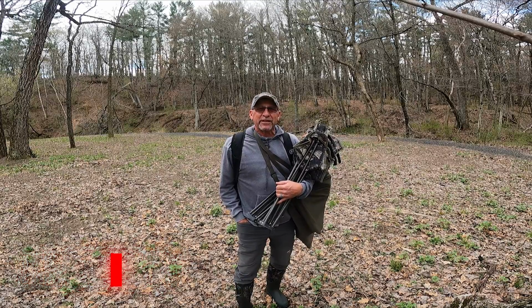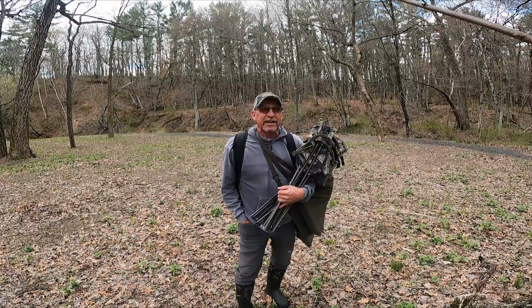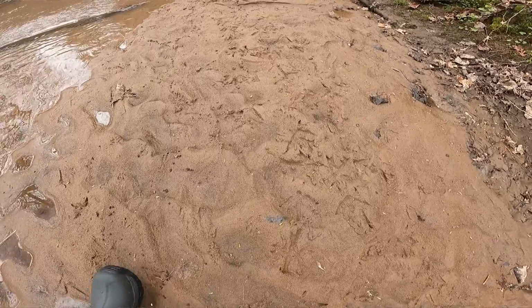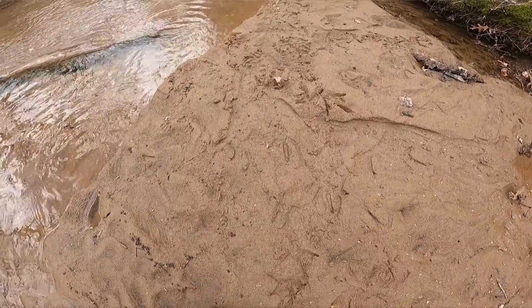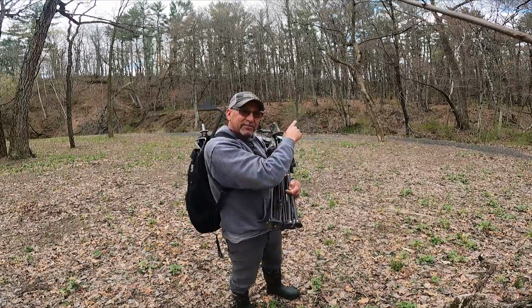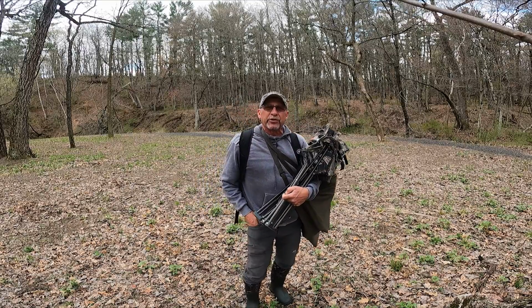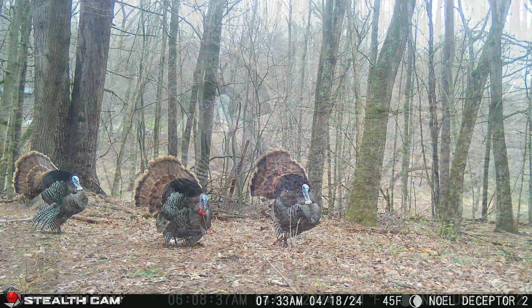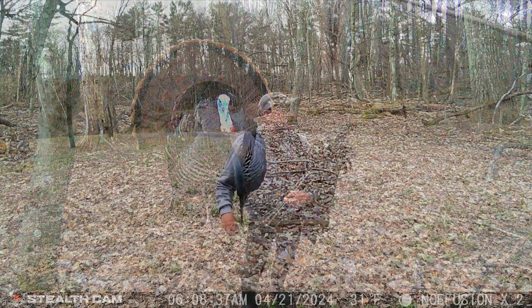And luckily for me this year, I pulled a week 2 Wisconsin turkey tag. With the mild winter that we had this year, the turkeys have been going for a long time, so I'm glad I got an earlier season this year. You can see my blind sitting right up there. I already put that up along with a couple of stealth cameras. We got plenty of birds down here on this creek bottom flat, so it's looking good, fingers crossed.